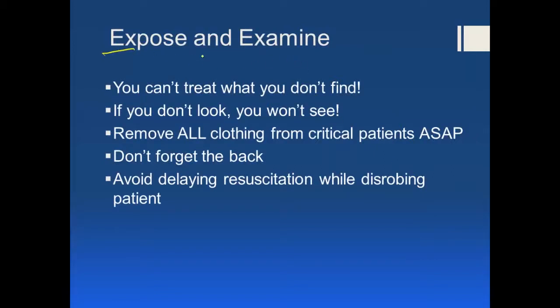E stands for expose and examine. So this is your quick head to toe. You can't treat what you don't find, and if you don't look, you're not going to see anything. So you have to expose your patient, get the clothes off of them, especially off of critical patients. Do this quickly. This is why we carry our trauma shears. So pull your trauma shears out, your big cool scissors, your EMT scissors, and cut the clothes off.